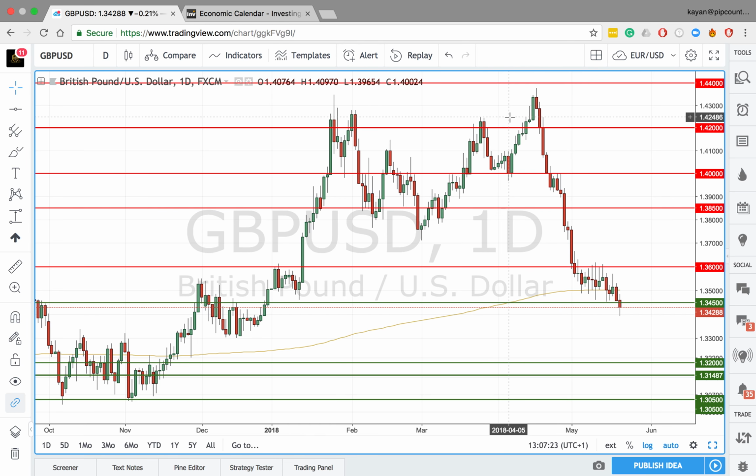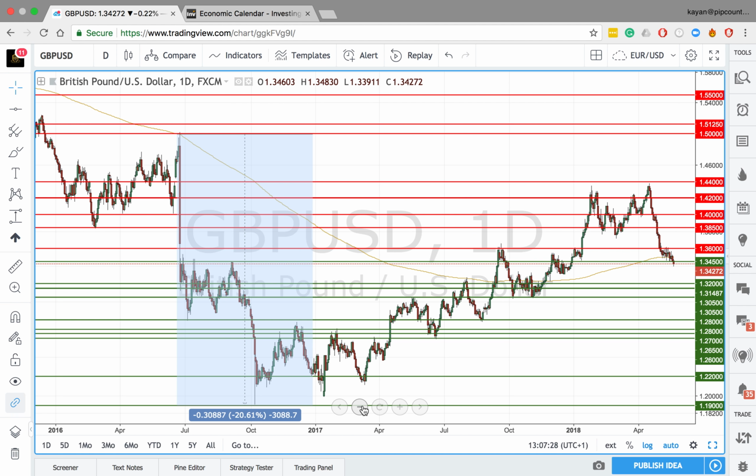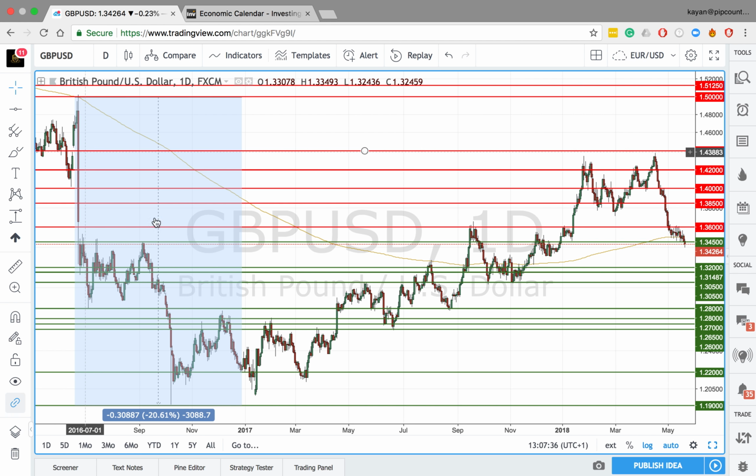And if I can give you an understanding, traders, of why this was happening, what we saw with the UK economy after the Brexit referendum, then we'll have a thorough understanding of what we can see with the UK economy and how we should be trading the pound moving forward.